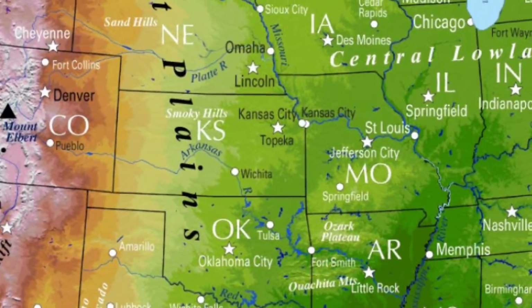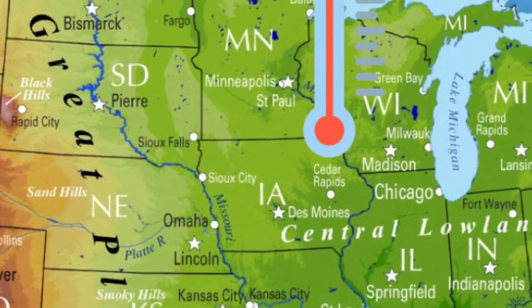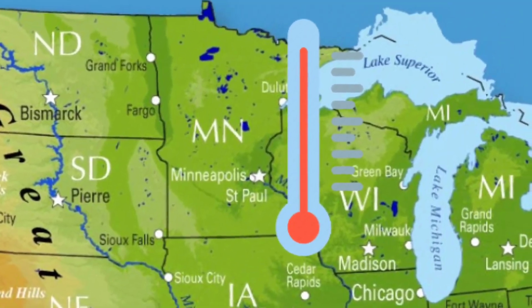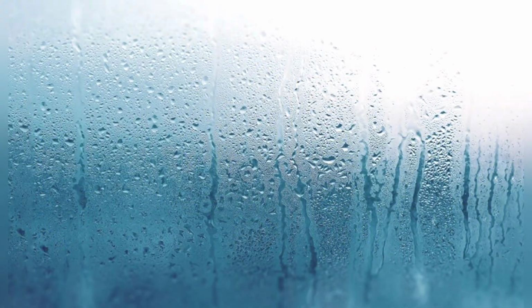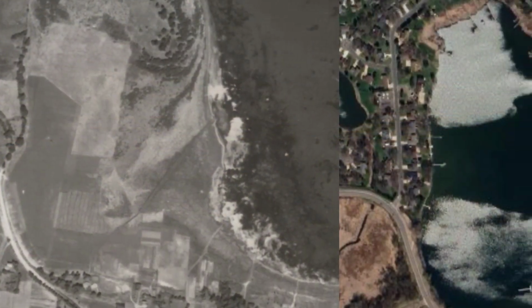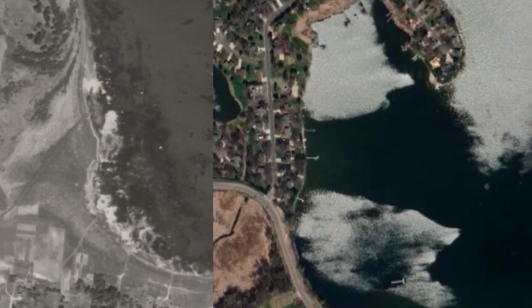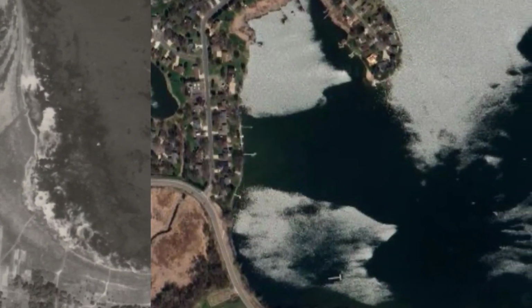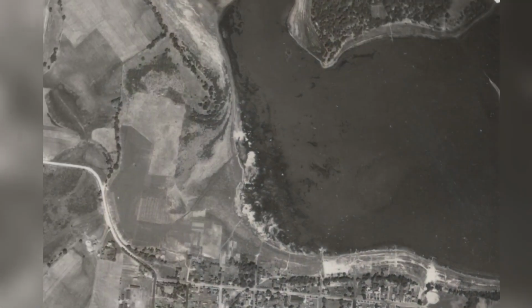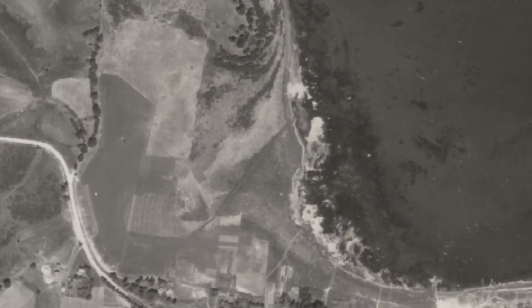As the Dust Bowl was ravaging the southwest Great Plains, Minnesota was feeling the heat. In the late 1920s, hot and humid summers made a change to hot and dry. Aerial photos show a dramatic decades-long drying event. The contrast between these two images is clear. Lake Waconia was shrinking, and some farmers took the opportunity to grow crops in the uncovered land.